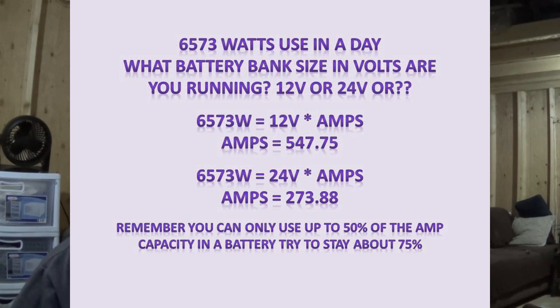So when you take this 6,573 watts and divide it by 24 volts, because we decided we're going to use a 24 volt battery bank, you're going to get a total of 273.88 amps that I'm going to use in a typical day. We're going to round it to 274, but 273.88.